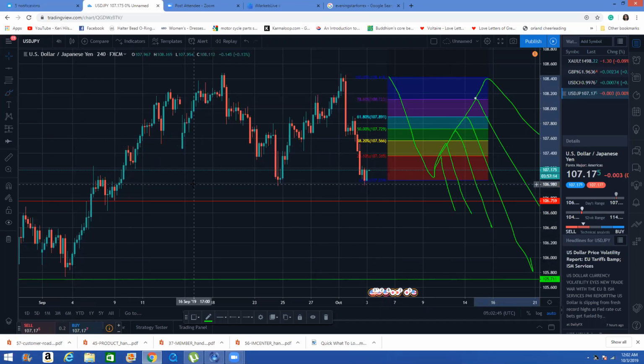PRZs. These are price reversal zones. Price reversal zones. So they're basically saying that these zones are where price usually comes back to before dropping in the direction that it's going. The most important and most used PRZs are the 38 and the 618.